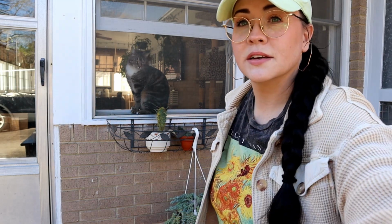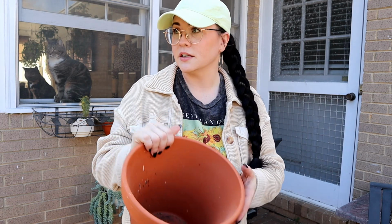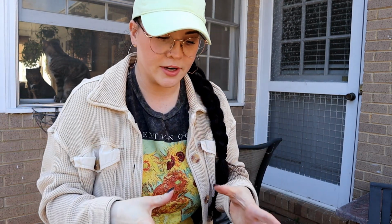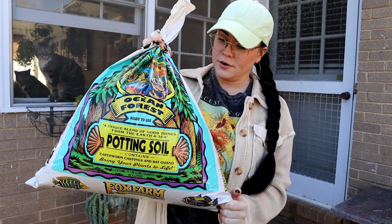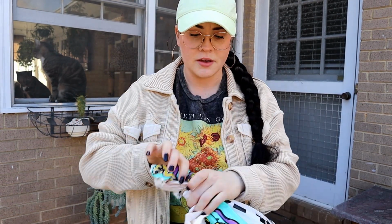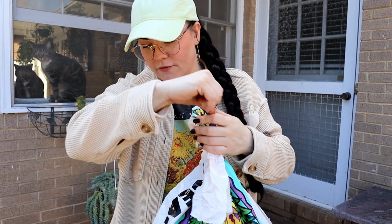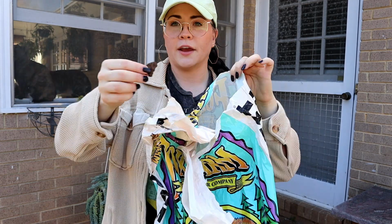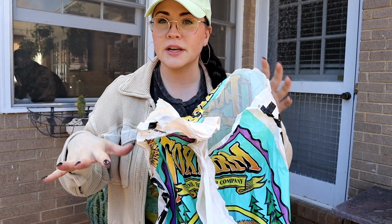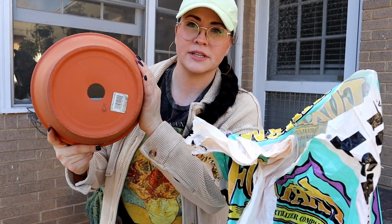You guys can't see. Let's just put some dirt in this, and that way I have dirt in here and I can just lift it up and put it right in here. I'm gonna be using my Ocean Forest. For some reason I always want to call this Oceanic. I think I said that in my last video. The Fox Farm Ocean Forest. I usually like to take a piece of bark, something to kind of block the hole a little bit so soil doesn't just come out, especially when the hole's that big.